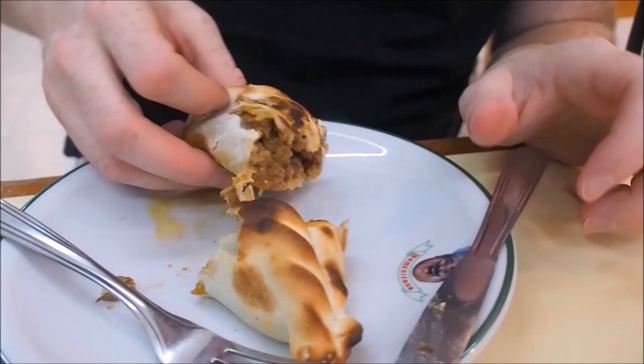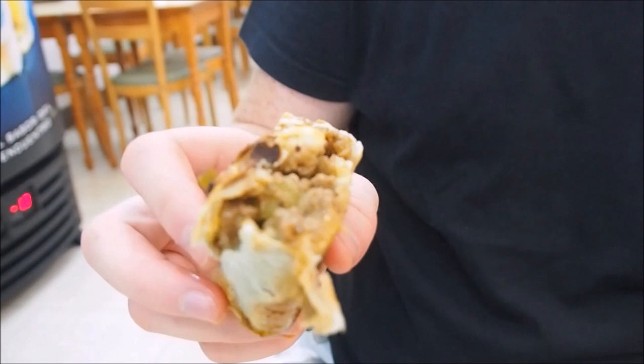Oh, that's got a green olive in it as well. Steaming. Look at that. Let's try that. So you also had a bite of mine, which was deep fried, so you'll have to compare the two.